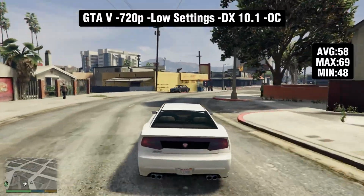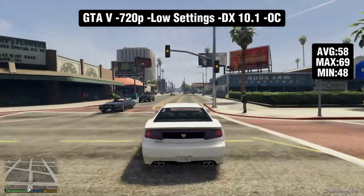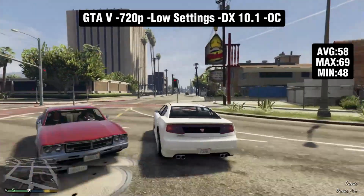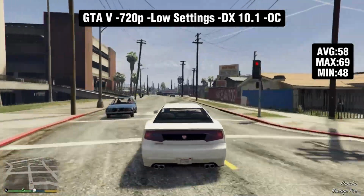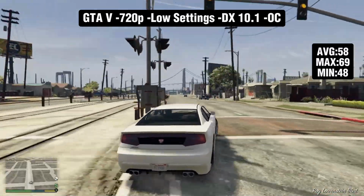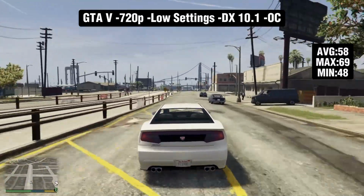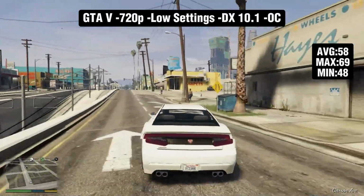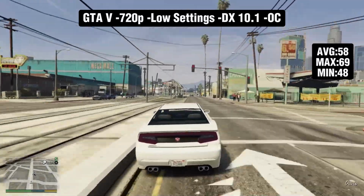Now, GTA 5 might have been the game that had the most performance out of it. We are averaging 58 FPS with only a minimum of 48, which, by the way, was the average in our last test. That is just insane. This is a very smooth experience, and I don't see why you wouldn't play this. This is exactly like the console versions nowadays. Now, turning it up to 1080p might honestly be a very playable experience. I believe that it should keep up above 30 FPS.